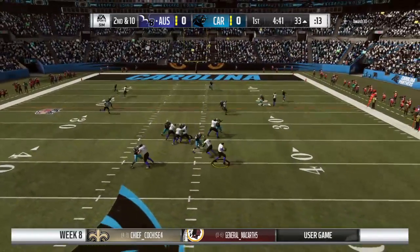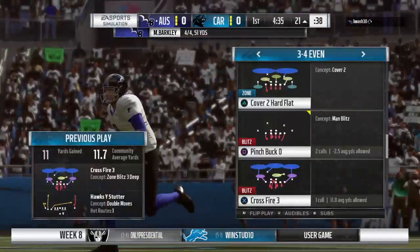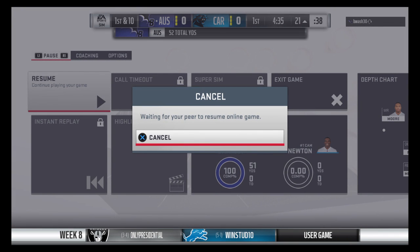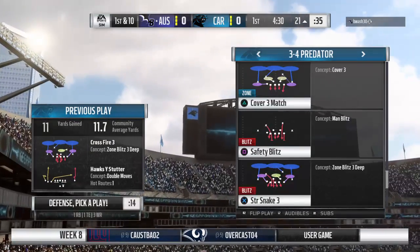Back to throw now on 2nd and 10. Escaping the pressure right. And he finds a man on the crossing route. And he's going to get this down near the 20-yard line. Shut down, shut down.